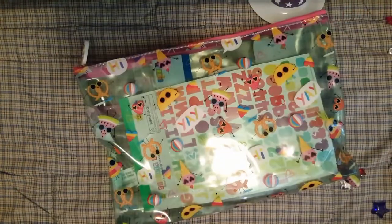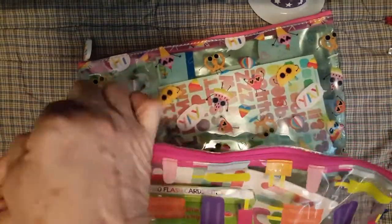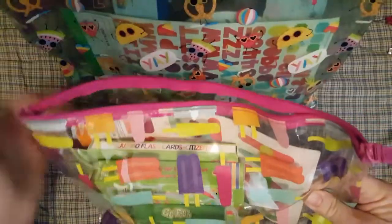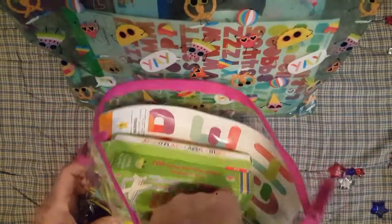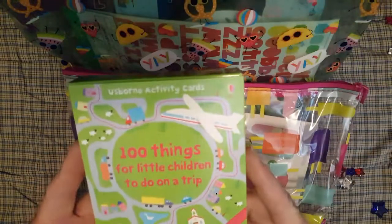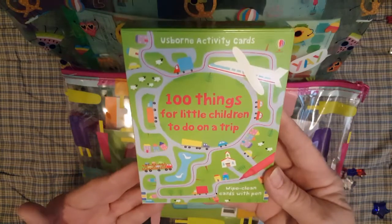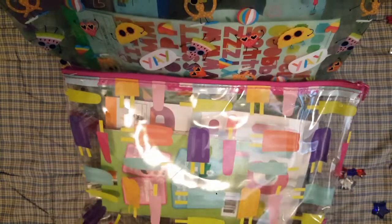Then we have, let me see, the last one that I will share with you. This one has, and I love these bags, they're so bright and cheerful. This one has popsicles on it. So this one I thought was super cute. And this one in here has Go Fish. This is good for on the road because it has 100 things for little children to do on a trip. So we put those cards in there.